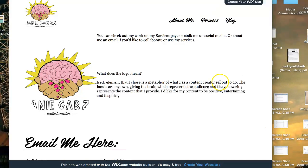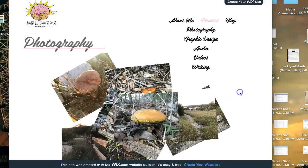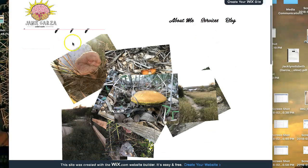Now, looking at services, as we go to her services, everything's listed as a drop-down menu, and we can actually go to each service that she provides. And as we go to her photography service, this is where we see her current projects that she's been working on with photography. It's really easy to navigate, and again, it shows us all the services she does provide.